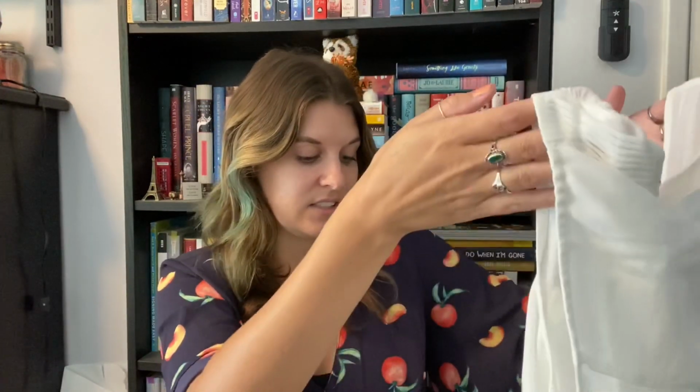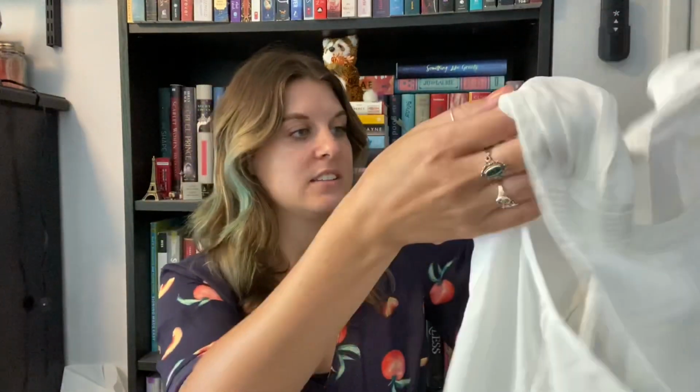The quality seems pretty good. It's a pretty heavy shirt. Oh, and it's got a lining in it too as well. So that's actually pretty nice. So yeah, we'll try this on, see what I think.